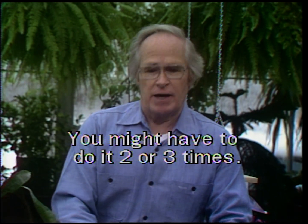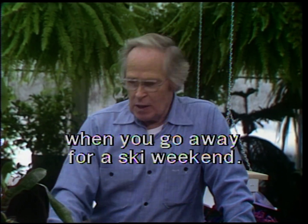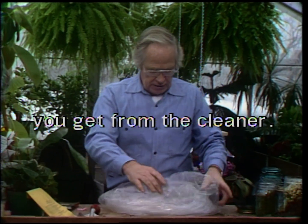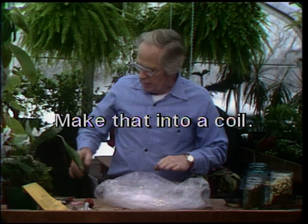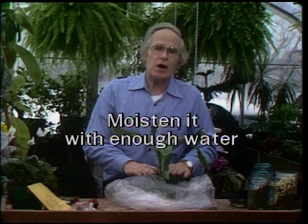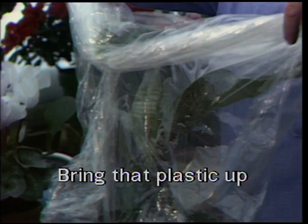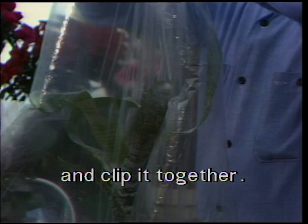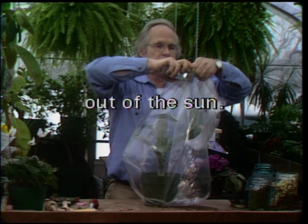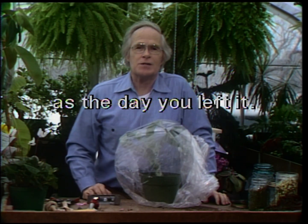Well, now my tip for today has to do with how to keep houseplants happy when you go away for a ski weekend. It simply involves a piece of plastic, and I like to use something such as you'd get from the cleaner. Make that into a little coil, set your plant right inside like that, moisten it to the proper degree of moisture which you'd like the plant to have at all times, and bring that plastic right up over the top and make a little tent. And clip that together and set it in a brightly lighted spot out of the sun. Now you can go away for 2 or 3 weekends if you want to and come back, and this plant will be just as healthy as the day that you left it.